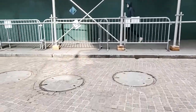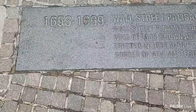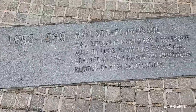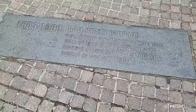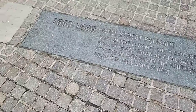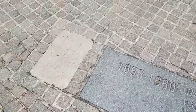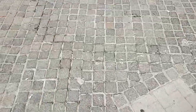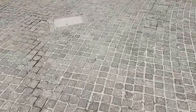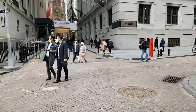And right here on the street, here is the official street plaque that's showing where the Wall Street Palisade, or the Wall, would have been, and detailing when that would have been. So 1653 is when the official big fortified wall was, and you still see some of these markers here. So I'm going to cross this way so I can show you just a little bit of a diagonal, and I also want to give you this view.